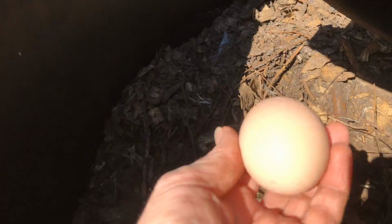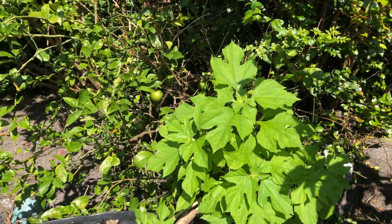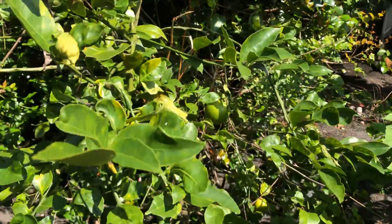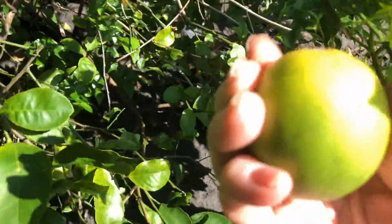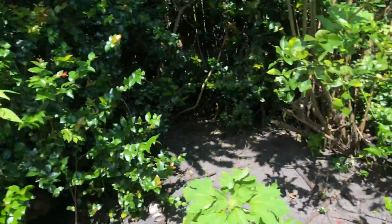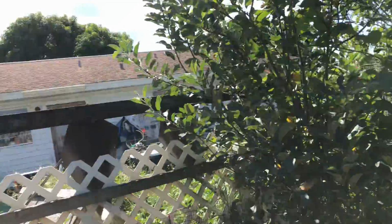So let's see how many eggs I got under here. Oh, only one so far. It's awfully fat and round. Somebody's got a little development problem there. But I'll have more of those today. It's a little bit early in the day. And man, oh man, I think I'll get me one of these limes while I'm out here. This one's kind of overripe. It's starting to turn yellow. But yeah, and see, they're still kind of active. I need to get out of here before they see me or smell me.